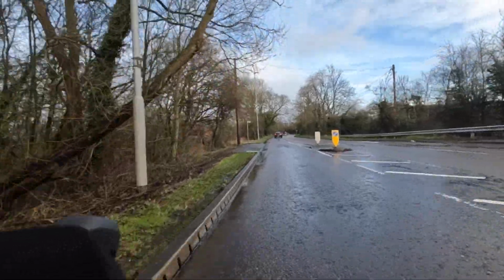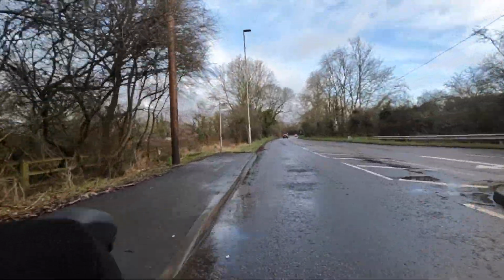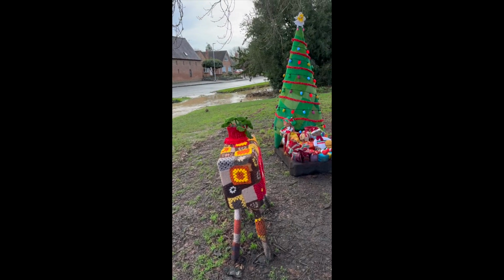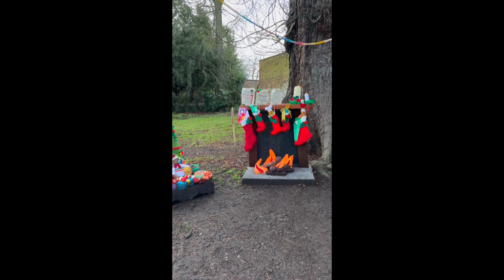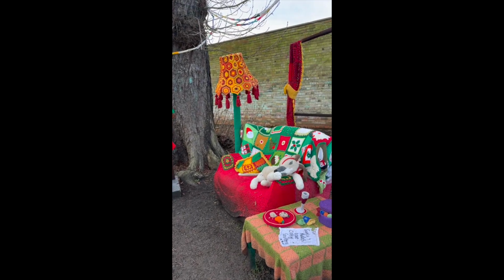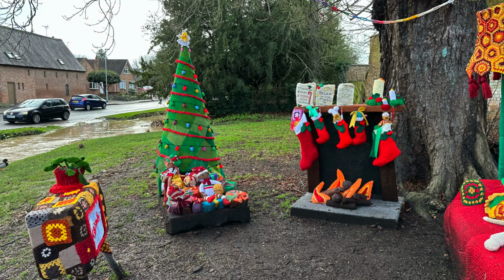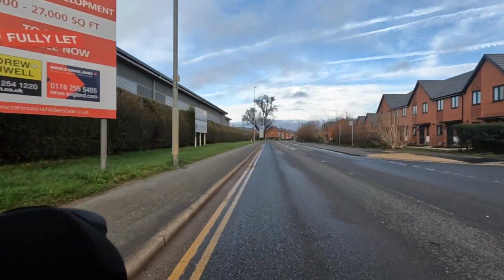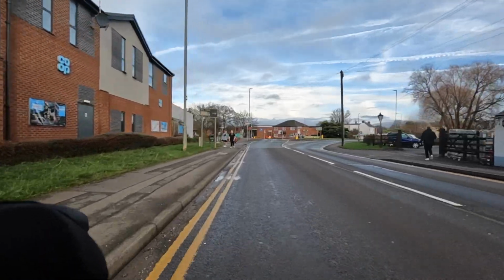I thought the tailwind along here would be a lot stronger, so I was most disappointed that it wasn't so easy. The decorations in Cosby were also beautiful. And then I headed out of Cosby to finish the last bit of Strava Art. In the end, it worked out about 410 kilometres of Strava Art.